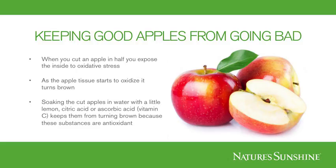So, for example, I do canning, and when I have canned apple stuff, as I cut up the apples, I put them into a big container with a little bit of citric acid or ascorbic acid, vitamin C, or you can also use a little bit of lemon juice or something like that, because that will keep the apples from turning brown until I'm ready to process them into applesauce or into apple juice or so forth. Because those substances, the lemon, the citric acid, and the ascorbic acid, are antioxidants. They are going to take and soak up the free radicals and inhibit the oxidative process from damaging that apple.